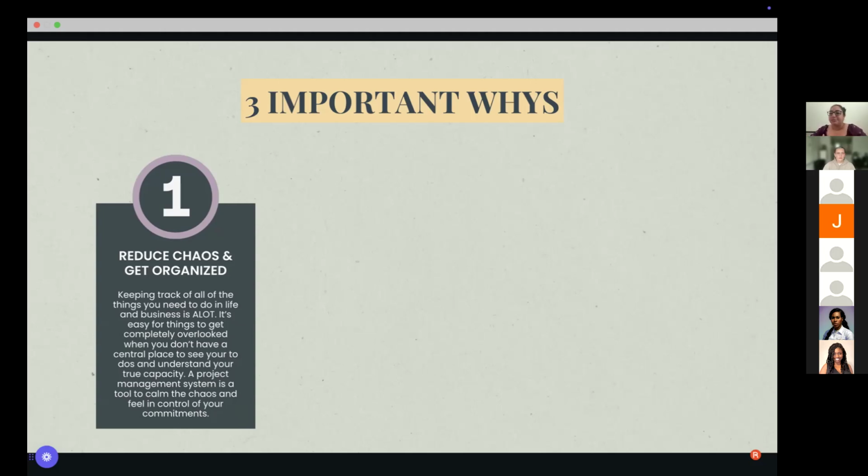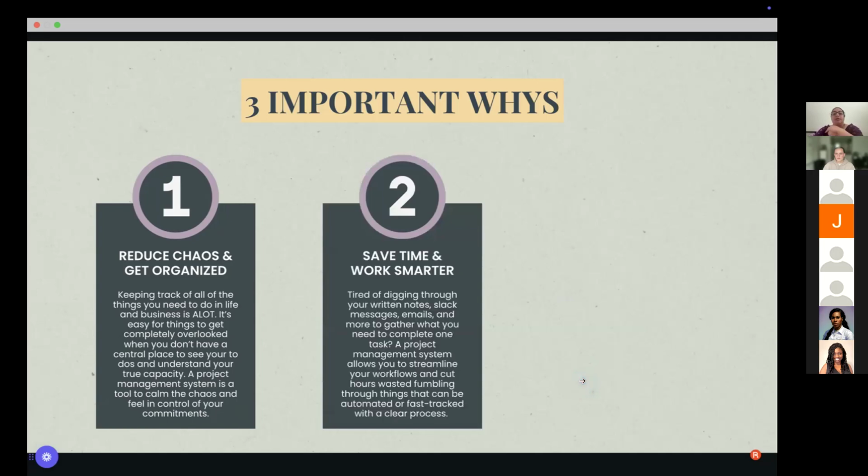So a project management tool is going to keep you on track and also make sure that you are taking the time to have the right capacity for yourself to perform the best that you can. Also, number two, we're going to talk about how it can save you time.